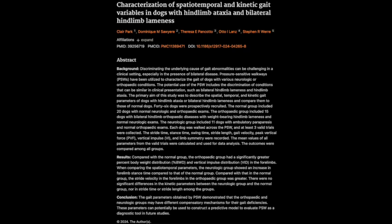Now, I know this study didn't just look at weight distribution, right? They also measured things like the timing of each stride, how long a paw is on the ground. What did those measurements show? Good point. So stance time. That's how long each paw is in contact with the ground during a stride. Remember how we talked about the ataxia group, how they were unsteady?